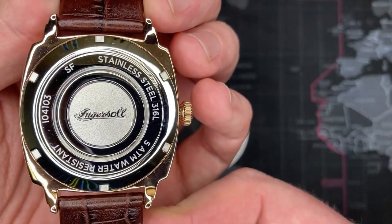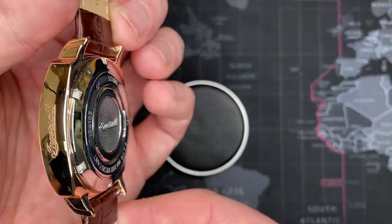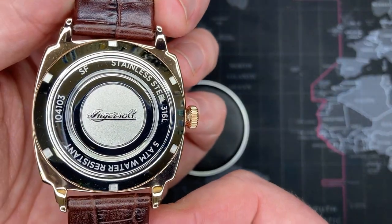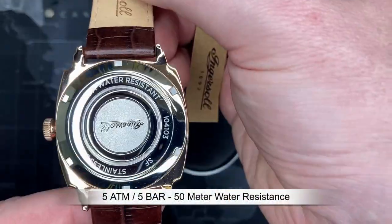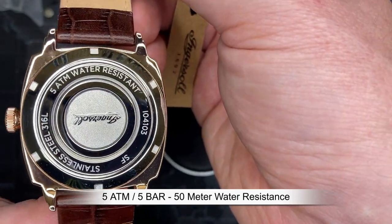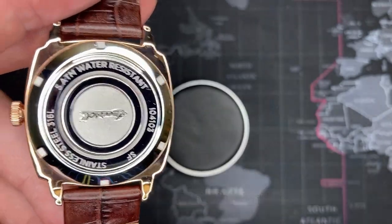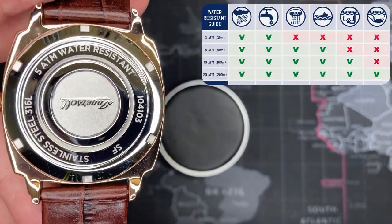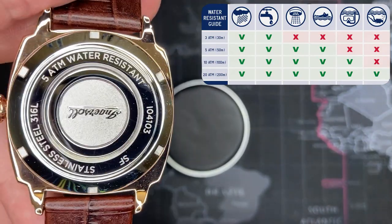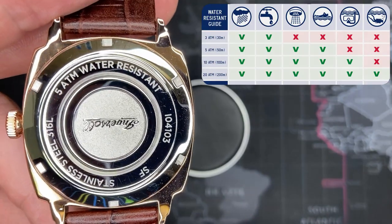It has 3/16 stainless steel, which is good quality. It is sort of a PVD gold coating finish, which is very nice. It is 5 ATM water resistant, which I think is important, because nobody's going to ever take this swimming, but you could, in fact, actually swim with this. This is 5 ATM or 5 bar for my Canadian and international friends. But you also get 50 meters water resistant from this, and you can swim.